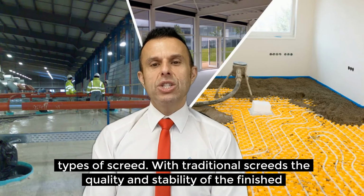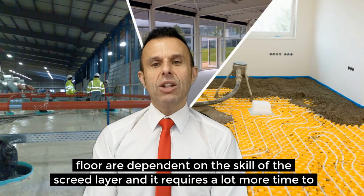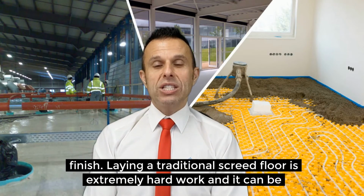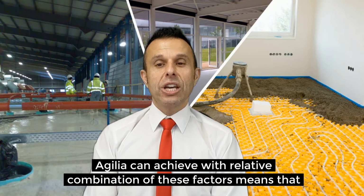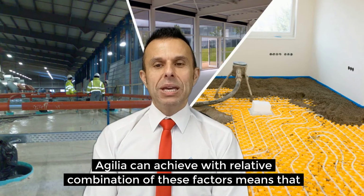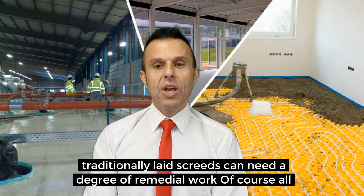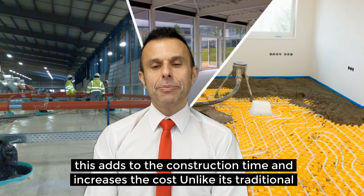With traditional screeds, the quality and stability of the finished floor are dependent on the skill of the screed layer, and it requires a lot more time to finish. Laying a traditional screed floor is extremely hard work, and it can be difficult to achieve the level of compaction that free-flowing screeds like Agilia can achieve with relative ease. A combination of these factors means that traditionally laid screeds can need a degree of remedial work. Of course, all this adds to the construction time and increases the cost.